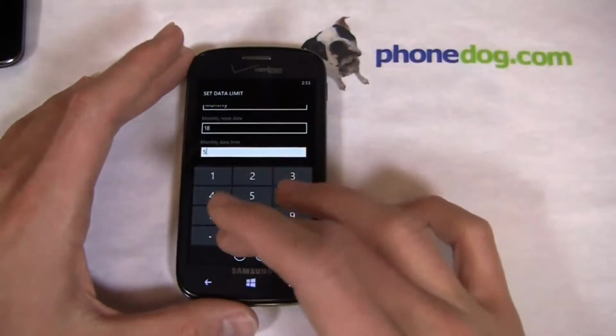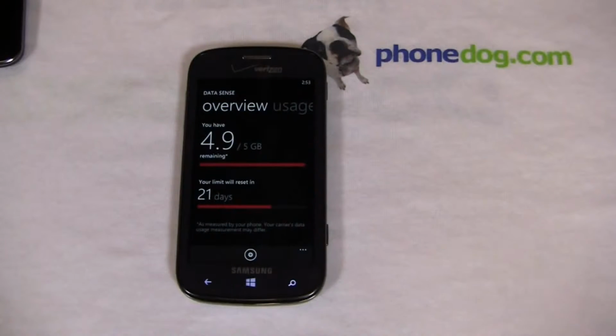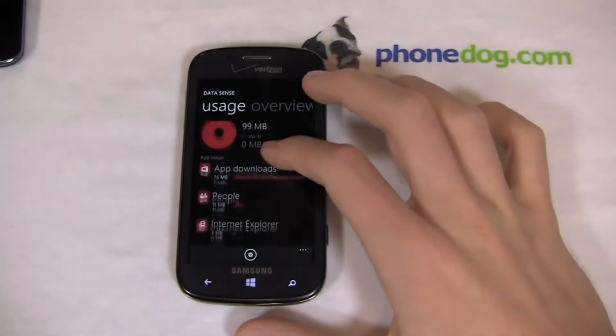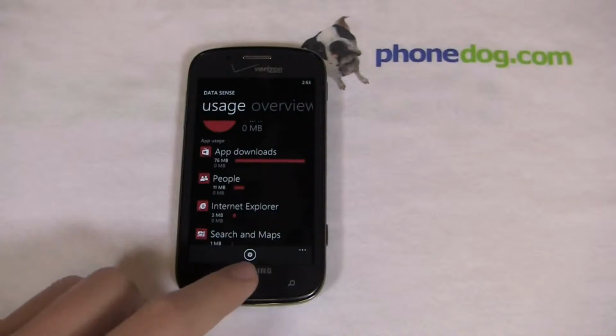My monthly reset date is the 18th. My cycle resets, and it's a monthly thing. So using this example, I have 4.9 of 5 gigabytes remaining. It tells me when my limit will reset, and then it gives me a really useful usage calculator as to what app is using the most data. So app downloads, people, Internet Explorer, and then it gives me the ability to conserve data even more once it understands what I'm doing and how I'm using my data. So very cool application there.